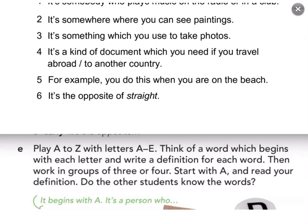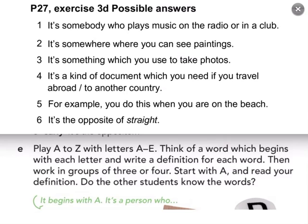And number 6. It's the opposite of straight. Claro, curly, rizado, is the opposite of straight, liso, ¿no? Es lo contrario de. Very nice. ¿Cómo lo habéis hecho, chicos? ¿Bien? Muy bien.